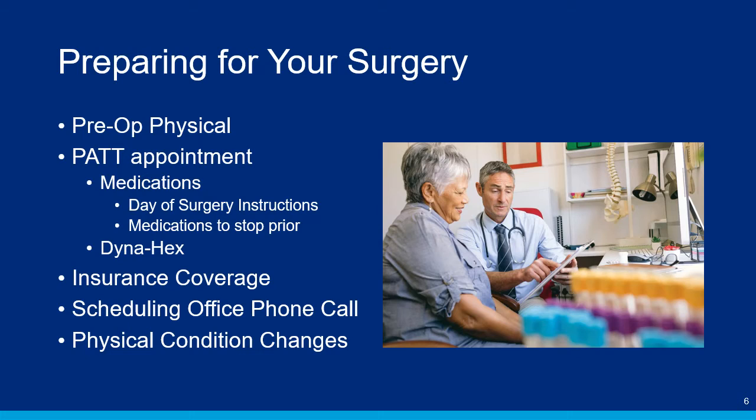Healthcare benefits are constantly changing. It is important for you to understand your benefits before undergoing your surgery. Call your insurance provider to find out exactly what your plan does and does not cover.